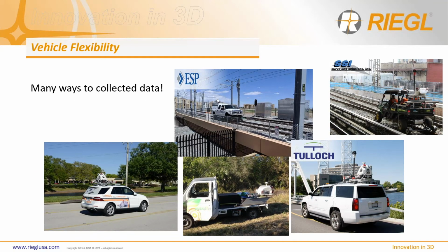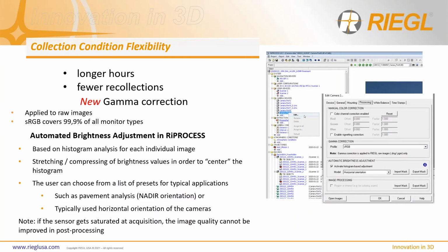So vehicle flexibility, this is well known, of course, in the industry, that you can put a VMX or a VMQ or a VMY pretty much on anything that moves and it will collect data for you. So that provides its own efficiency in that part of discussion. Now we have what I call a collection condition flexibility.